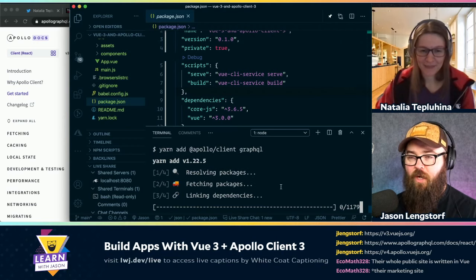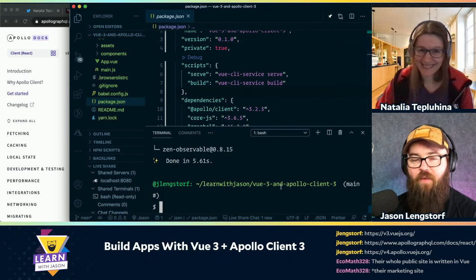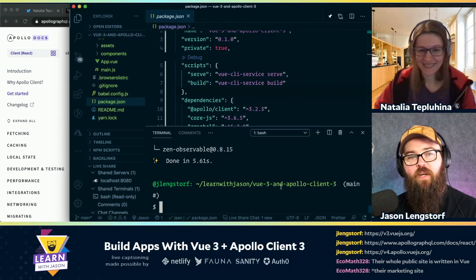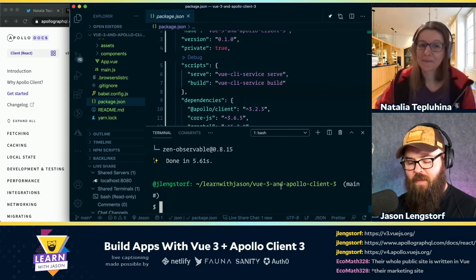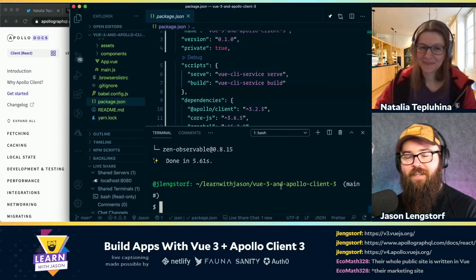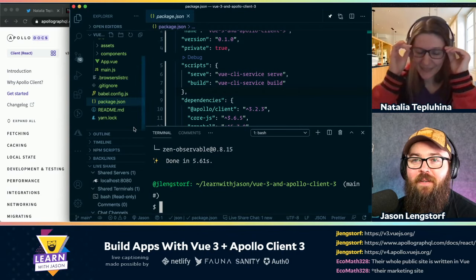I'm gonna try to remember to use yarn. I feel like every month I change which one I use. I'm like, oh yeah, yarn is better because of monorepos, and then I'm like, oh, monorepos make my life hard. I'm gonna use only npm, and then it's just back and forth and back and forth.